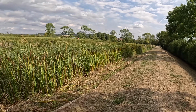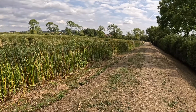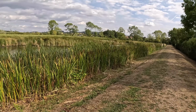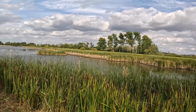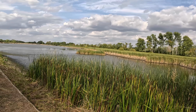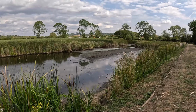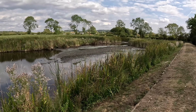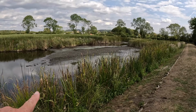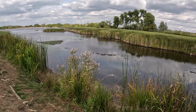The UK Centre for Ecology and Hydrology refers to Napton Reservoirs as a very small freshwater lake, generally very shallow. We can see it's very shallow along here. Mud flats here. Very shallow here as well.